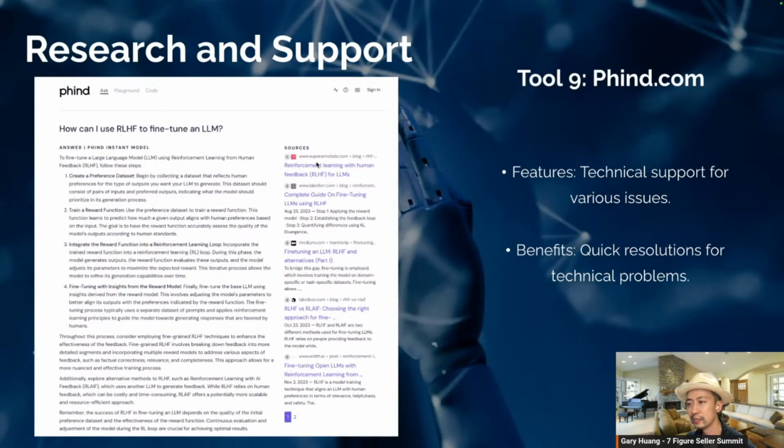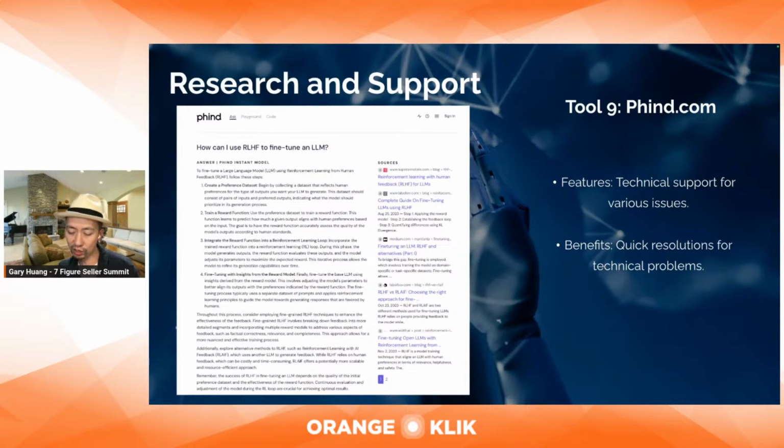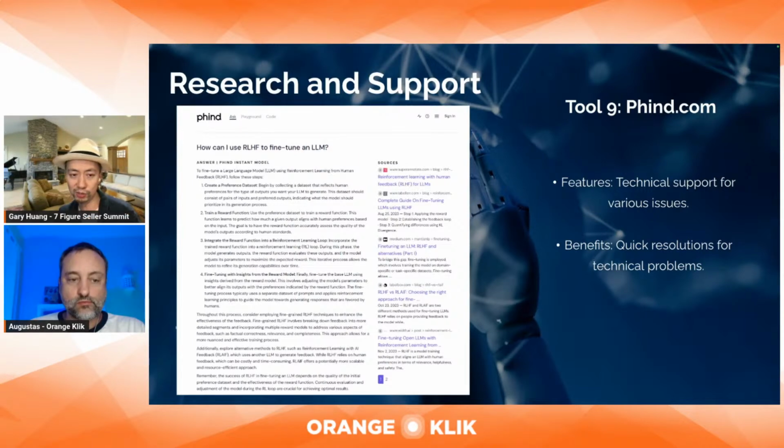And the cool part is it also has the sources, the source text. So if you want to find out more, you can go directly to the source website, because tools like ChatGPT, you can prompt it, but it's not going to give you the citations of the original source. Okay, so this one is good for just general technical support, technical assistance.